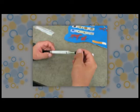Once a sample has been collected, remove the cap from the transport tube and place the swab inside. Modified Amies charcoal gel is the recommended transport media, but not essential.